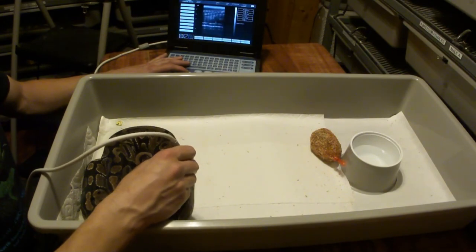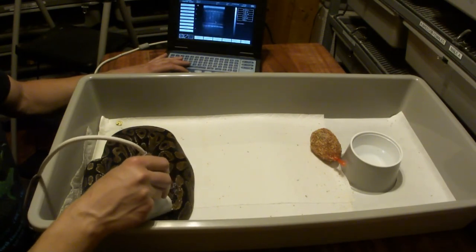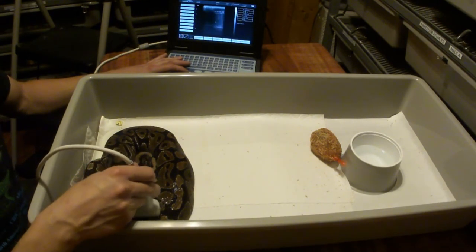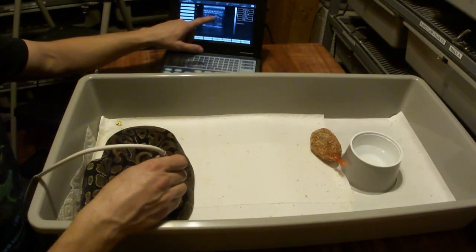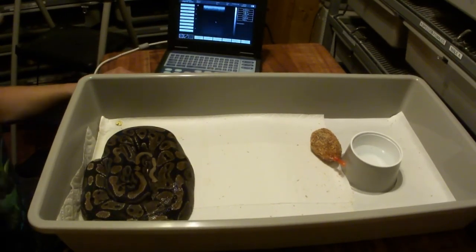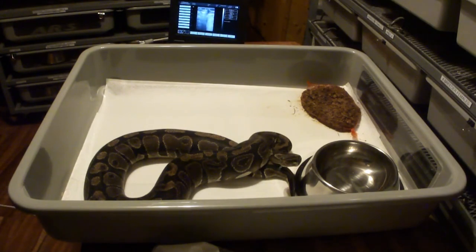Let's see. That does not look good. I don't think she's going to go. These are the follicles right here. They look like they're about 5 millimeters. That's a bummer. I was really hoping she was going to go. Not this year.